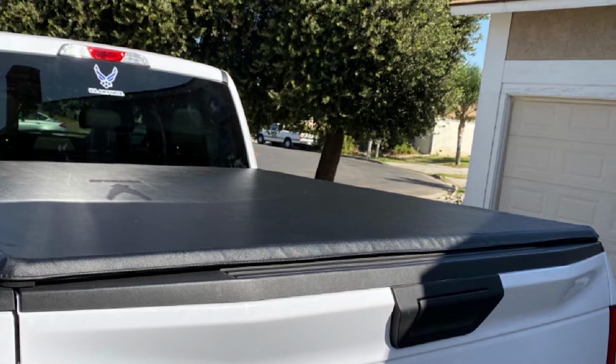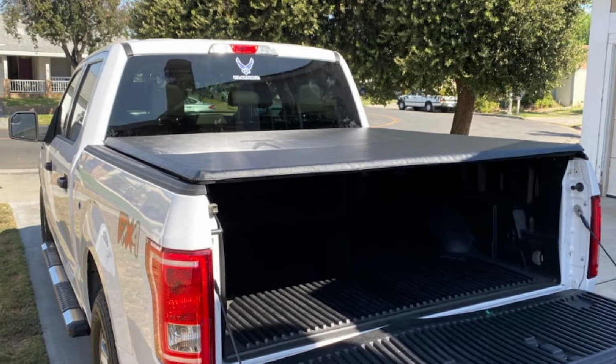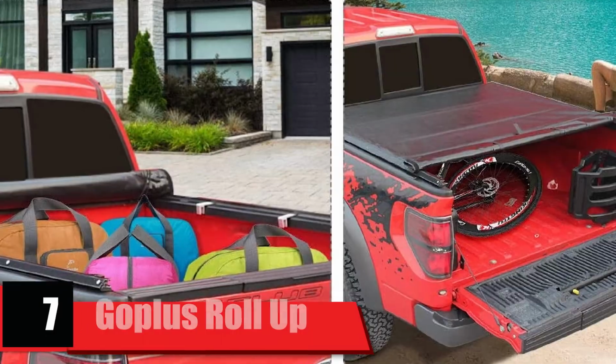not around. The tonneau cover is made of Oxford cloth, which is durable. This means it will last for a long time. Plus, it is also made of a hard aluminum alloy. This alloy provides a large capacity to cover your truck's cargo.